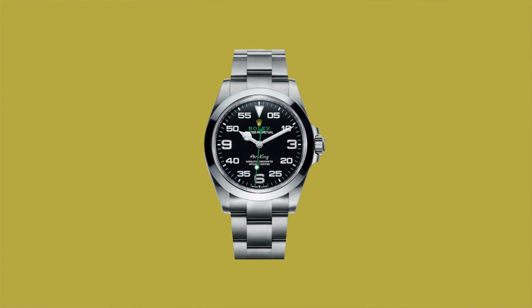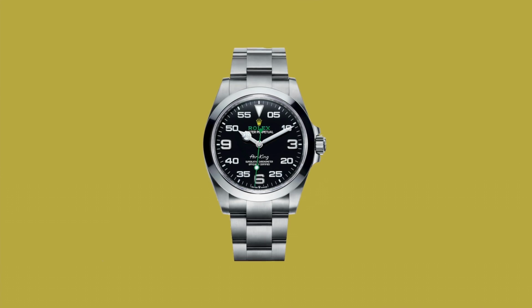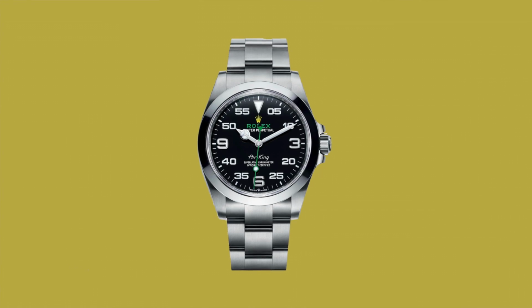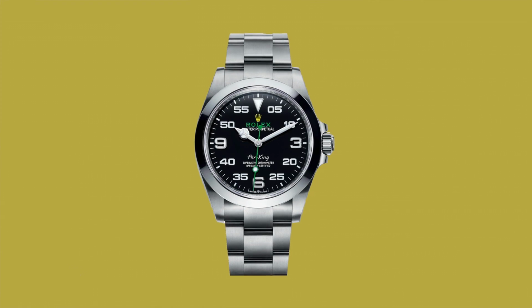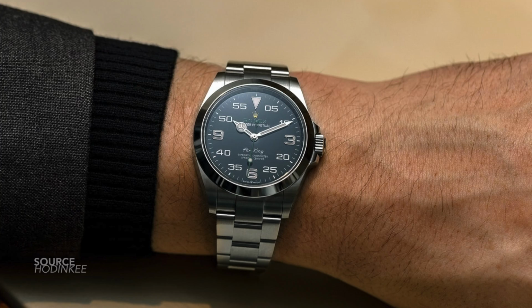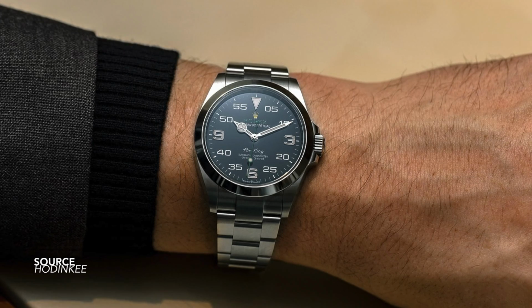I say that because when I look at this watch now, I see clutter. I see an entire arrangement of numerals of different sized fonts, 5 lines of text, the inclusion of crown guards. It just looks busy. It looks too busy. It feels like this design, instead of being refined, has just been piled on with more features. It's not necessarily a bad thing. I mean, who doesn't want more?